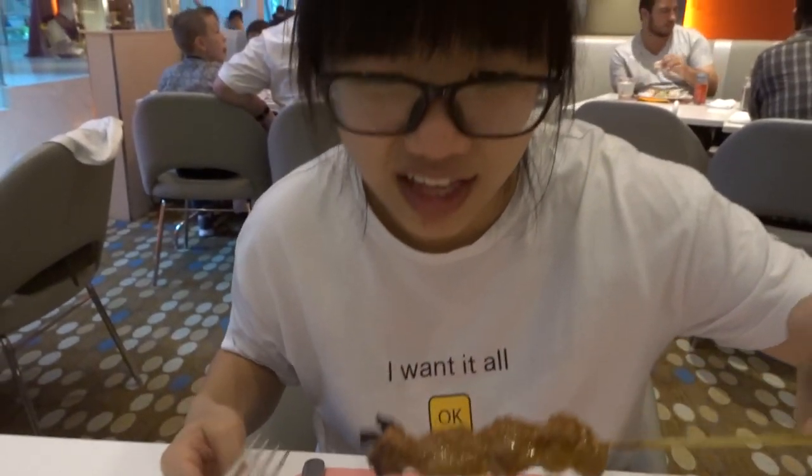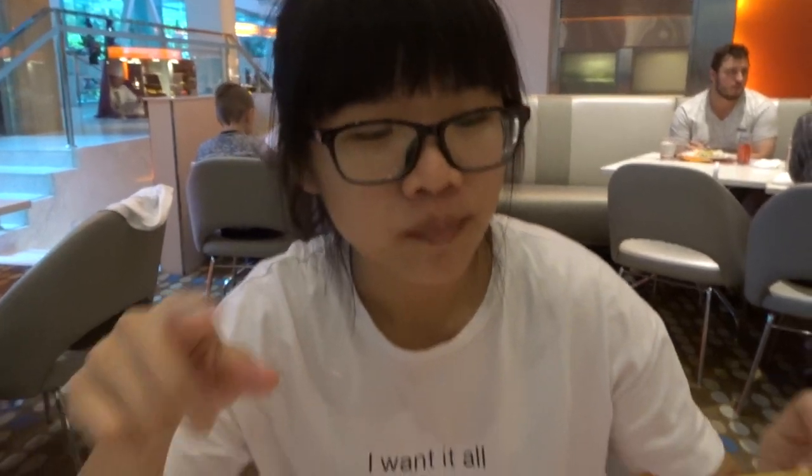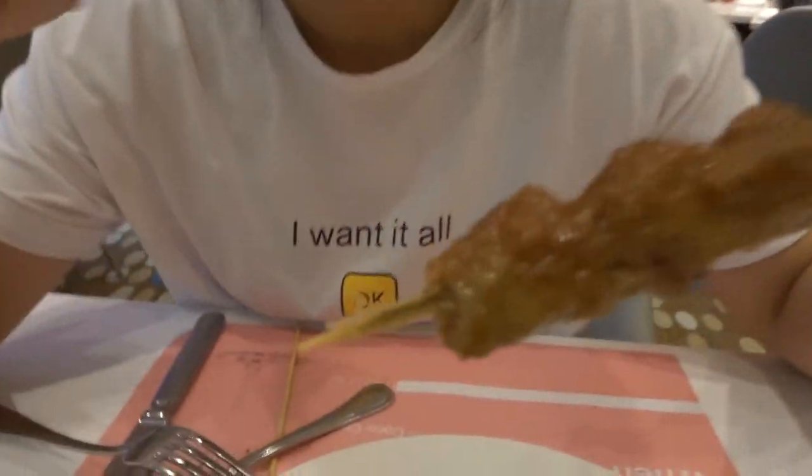Okay. What a satay. This is a chicken satay covered in peanut sauce, and let's bite. Oh my gosh, look at the crispiness from the charred side. Very flavorful, tender, especially the peanut sauce goes well together.